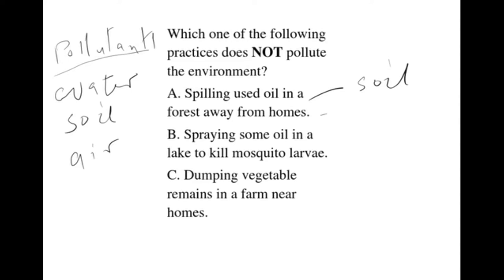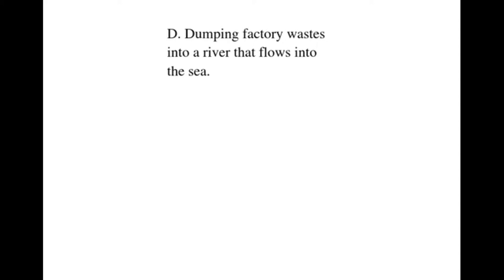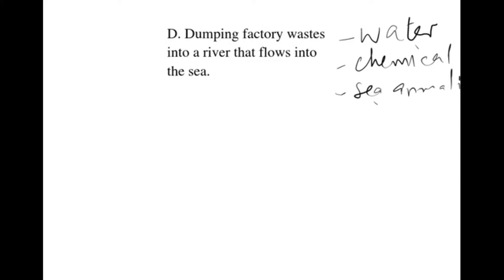Spraying some oil in a lake to kill mosquitoes: the presence of oil in water also prevents the entrance of oxygen in water, and this will kill all aquatic animals. Aquatic animals are those animals that live in water, also including some aquatic plants. Then looking at dumping factory waste into the river, this will end up polluting water, and this wastewater might contain chemicals that might interfere with life in the sea, which might end up killing sea animals and some of the plants that are found in the sea.